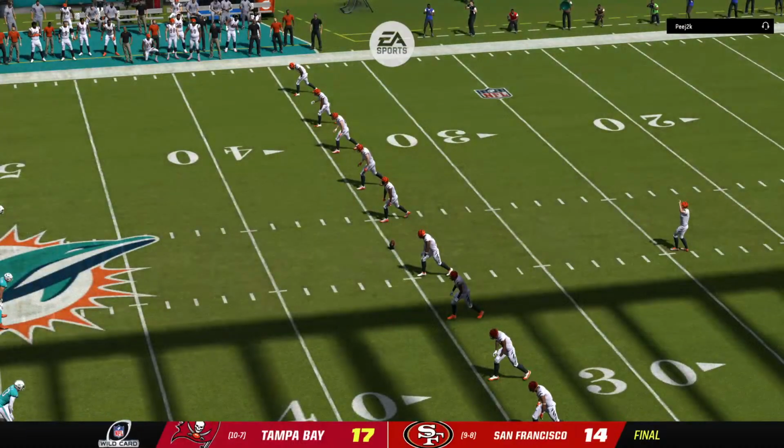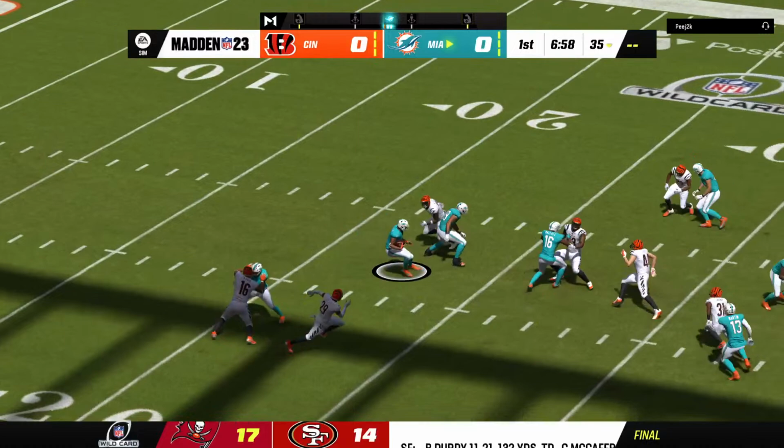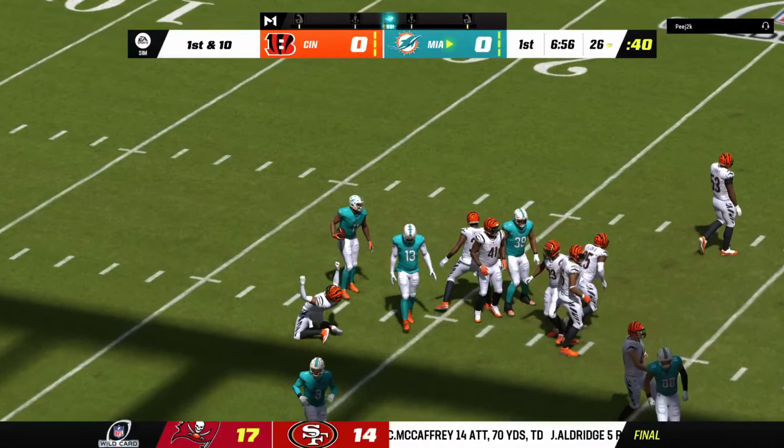Weekend, and we've got a great one in store between the Cincinnati Bengals and the Miami Dolphins. Fields it right around the goal line. And he'll take it up past the 25 to the 26-yard line.